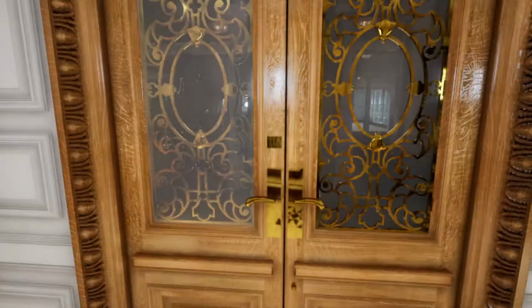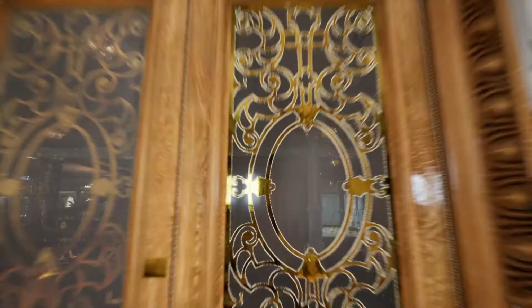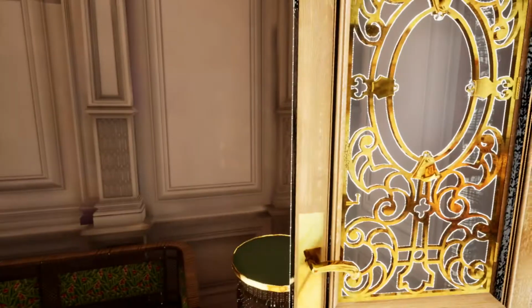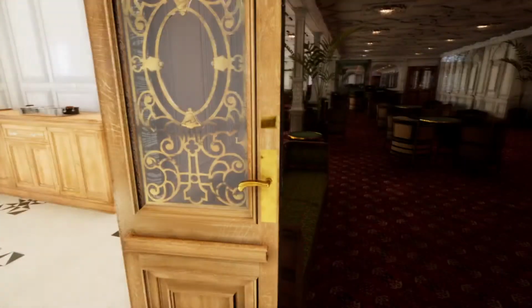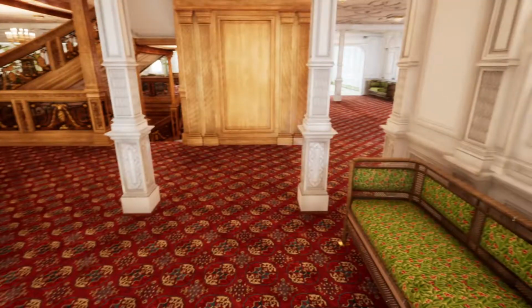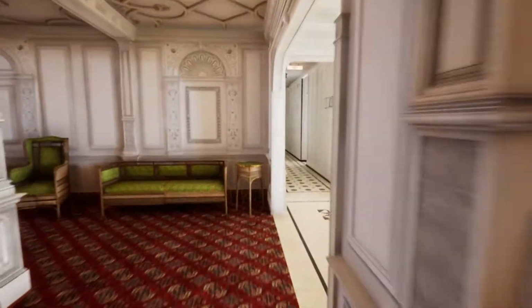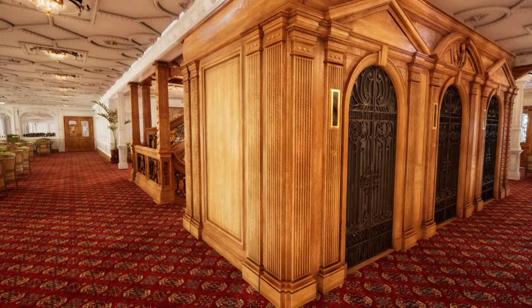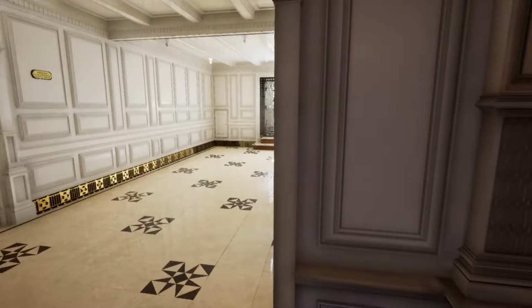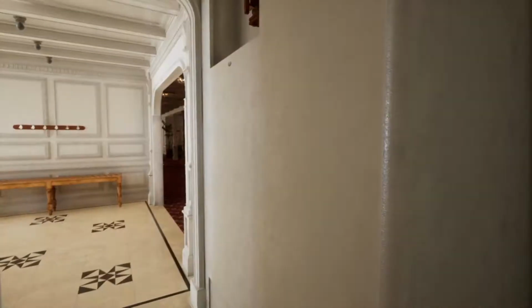But anyway, now we have doors which can open like this. And we are now in what we were in was the D-deck. The D-deck boarding room, first class, obviously. So I think to explore the ship, we're going to go forward first, then we are going to go aft. And we're going to have a little bit of lag. That's because I'm on a laptop, and we all know laptops are bad.